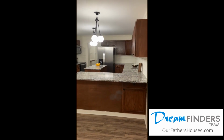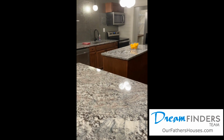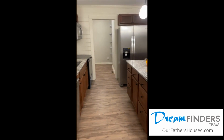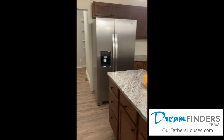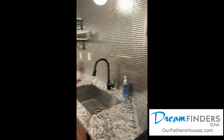And look at that kitchen. Miles and miles of granite. Perfect for the baker, for catering prep. Lots and lots of options in here. And as if these weren't enough cabinets for a kitchen, it also has a walk-in pantry with extra storage, extra staging, extra prep area.